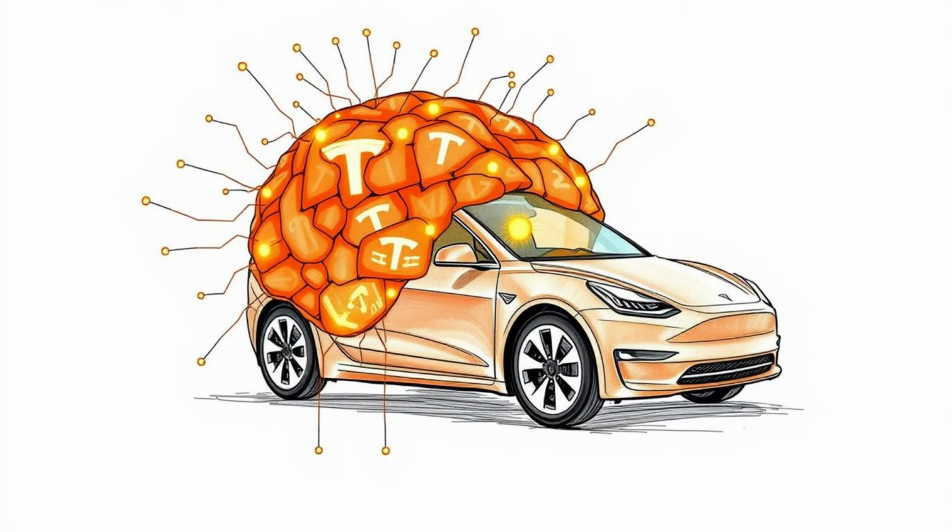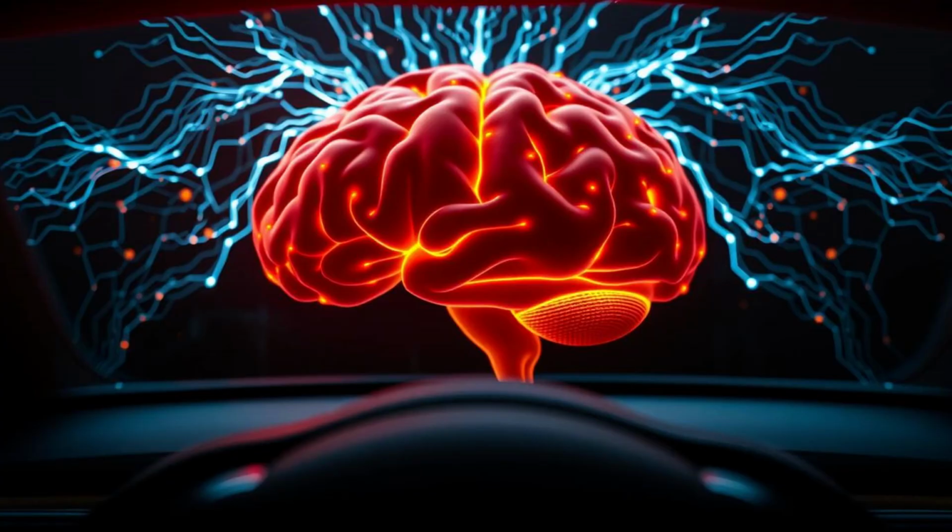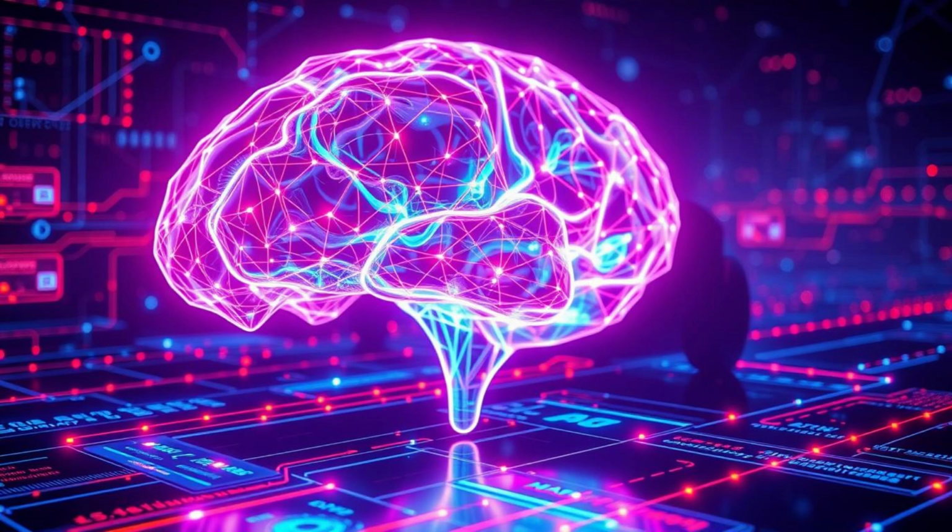Its direct-to-consumer sales model eliminates dealership markups and middlemen, allowing for faster adoption and greater control over the customer experience. Unlike legacy automakers shackled by franchise laws and outdated distribution networks, Tesla can update its vehicles over the air, deploy new features instantly, and respond to market shifts with agility.